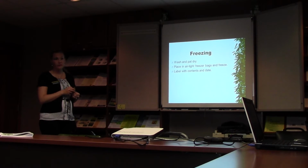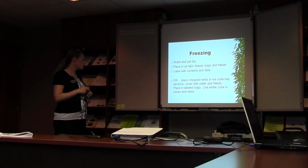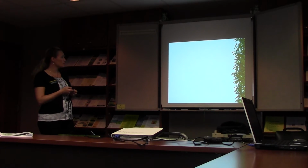Label with contents and date, which is good to know so that you can rotate first in, first out. Or place chopped herbs in ice cube tray sections. Cover with water and freeze. Place in labeled bags. Use the entire cube in soups and stews. And that's what I did last year, and it's fantastic. I still have some, and they're just as fresh, it seems like.